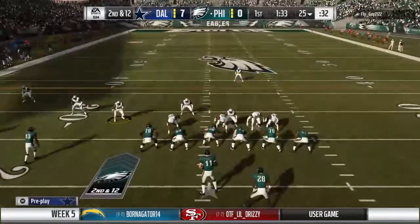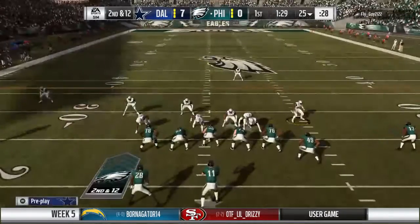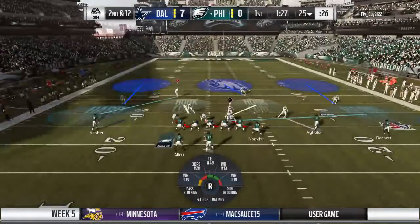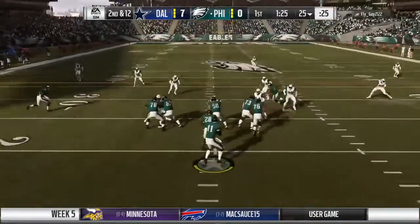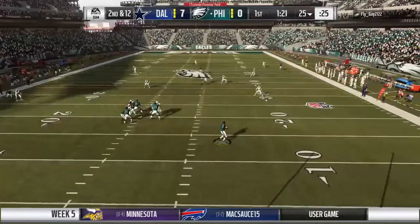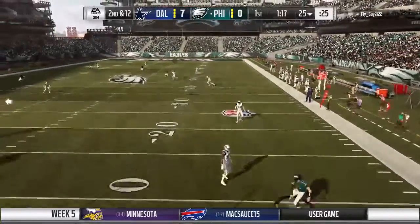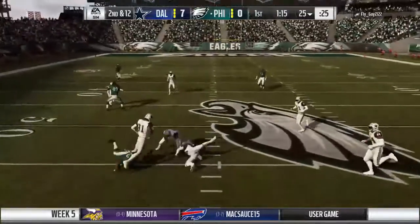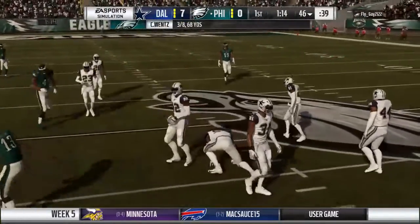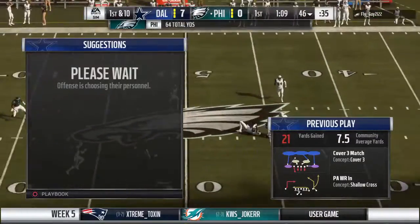While we know that the identity of this offense is to throw the ball, they've got to run it every so often, if for no other reason than to tamp down the pass rush. They can't let them just tee off and get to their quarterback. Wentz going to throw. And this is going to be caught. He won the fight for the football. And a nice gain of 21 yards.